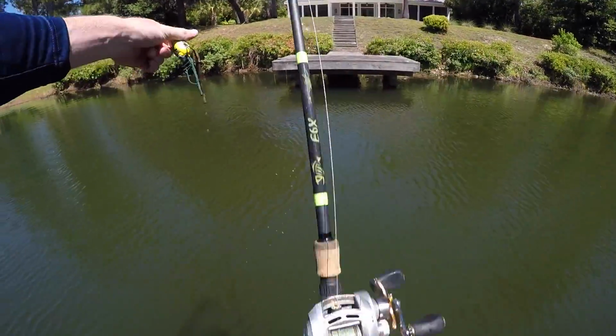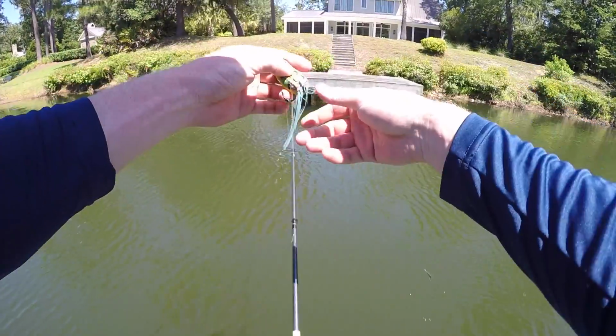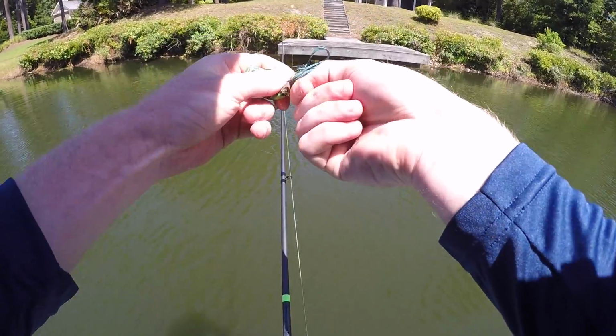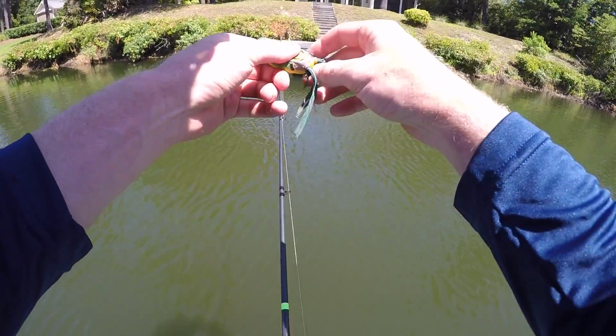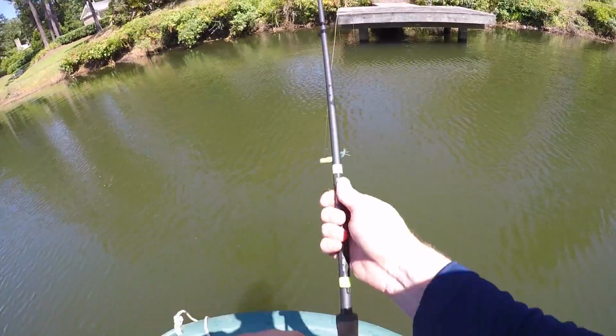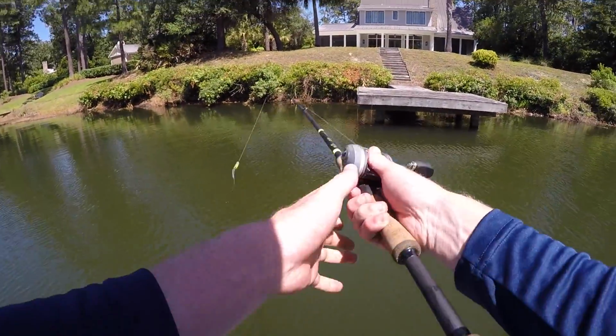If y'all are fishing a frog, make sure every now and then you take it and squeeze the water out and make sure the hooks are in line and all that. Sometimes these little tails like to dance on you and get out of line, and it kind of messes up your action. So just pay attention to that and you shouldn't have any problems.